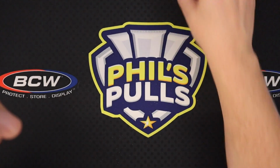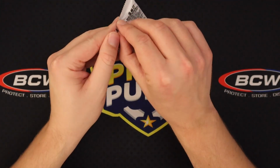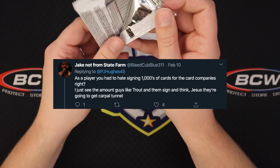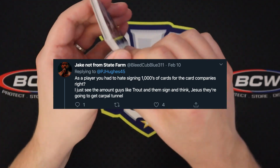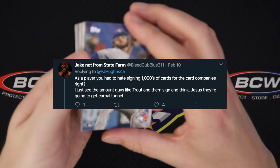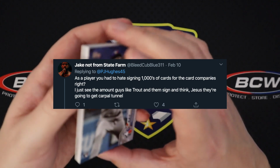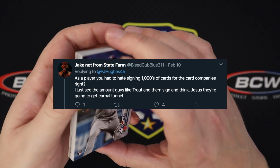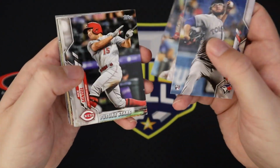And our next question, now we'll get to these packs, comes from Bleed Cub Blue 311 on Twitter. Sorry if I'm getting these names mixed up and not reading the questions word for word, because I'm having to read them off my phone right now. But anyways, he asks, as a player, you had to hate signing thousands of cards for the card companies, right? I just see the amount that guys like Trout sign and think, Jesus, they're going to get carpal tunnel. Yeah, in a way it gets tiring.